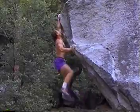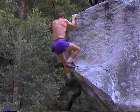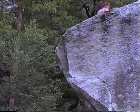Amazing things have been done on the boulders, chiefly because the climber has little worry about the fall. There's any number of ways to do the same problem, too.